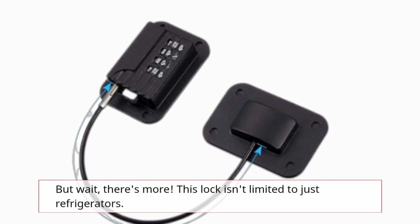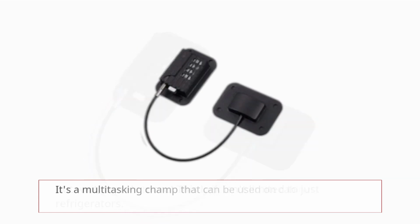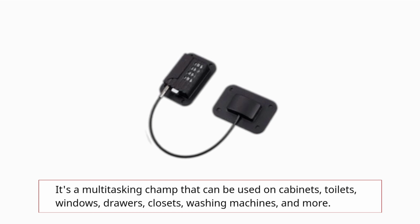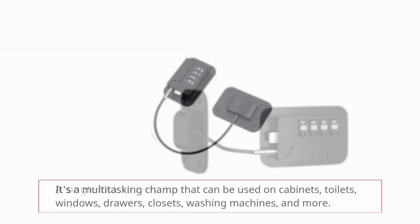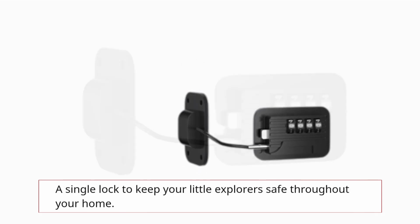But wait, there's more. This lock isn't limited to just refrigerators. It's a multitasking champ that can be used on cabinets, toilets, windows, drawers, closets, washing machines, and more. A single lock to keep your little explorers safe throughout your home.